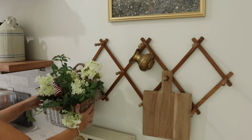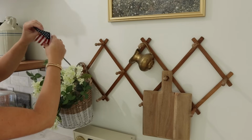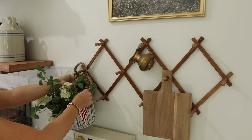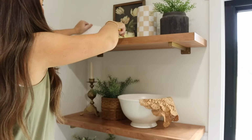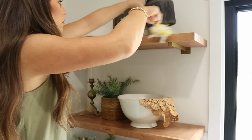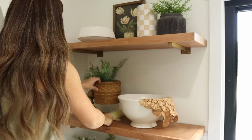So if you don't even get any new decor pieces, try just switching out the pieces that you already have and moving them around your home. Sometimes I will move a bowl to the living room to put on a shelf and fill it with a candle or something, and it just gives the piece a whole new feel, and it gives you new eyes for it, and it still feels like you have done something new and fresh.